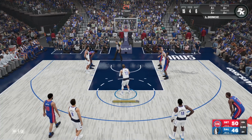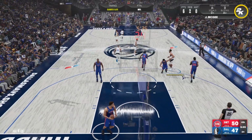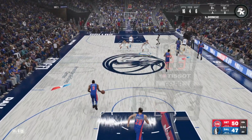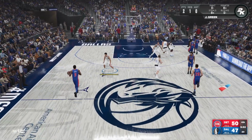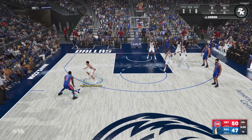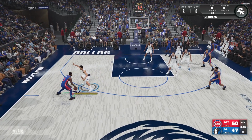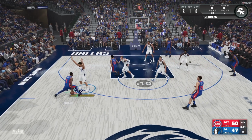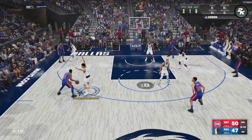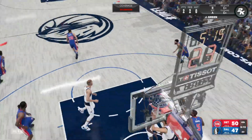And the Mavericks will go for a different look here. McGee, he's checked in for Powell. Bertans comes in for Finney-Smith. Hardaway's checked in for Bullock. And Green is subbed in for Dinwiddie. Outside Burks. Lets a floater go. Green with the defensive effort.